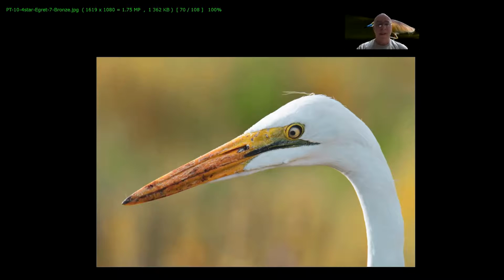There's not enough detail and sharpness in that to really score a high mark. And also, I would have toned down that pastel background and made it a little bit darker. And unfortunately, at a 4-star level, you're going to get the punishment if it's not good. Sorry for that.